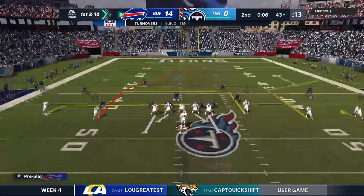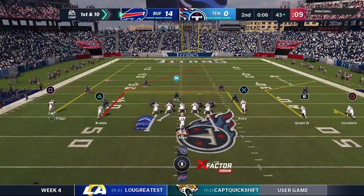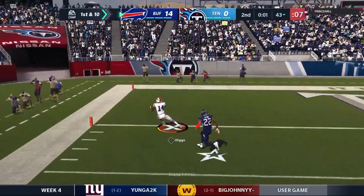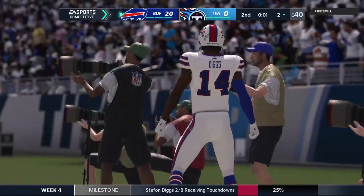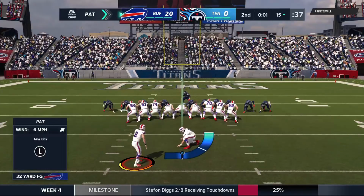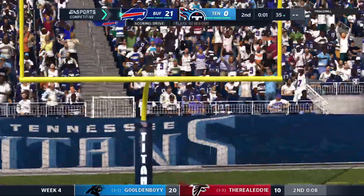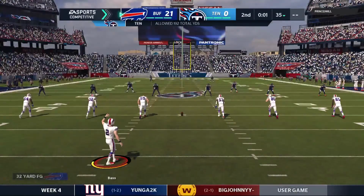And you see the clock almost empty, so this is likely the last play in the 2nd quarter. So after the INT, it's Allen going deep. And this is caught inside the 5. And all the way home for a Bills touchdown. Stefon Diggs in the final seconds of the first half. And the Bills will extend their lead. And he's able to put it through. Makes the score Bills 21, Titans nothing.